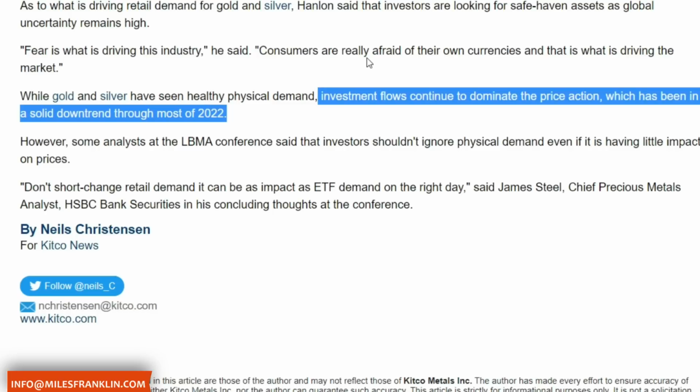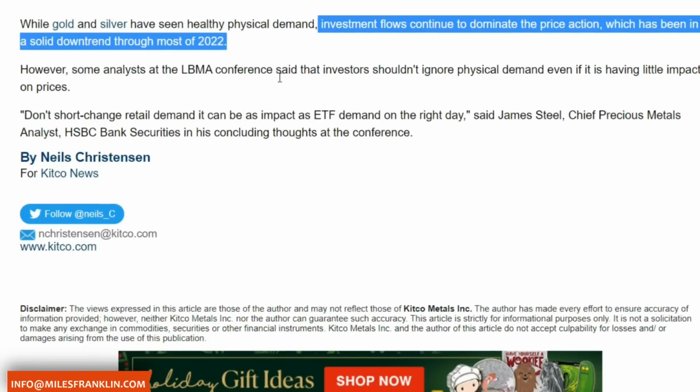While gold and silver have seen healthy physical demand, investment flows continue to dominate the price action, which has been in a solid downtrend through most of 2022. Then, however, some analysts at the LBMA retail conference said that investors shouldn't ignore physical demand, even if it is having little impact on prices. And that's very, very important.